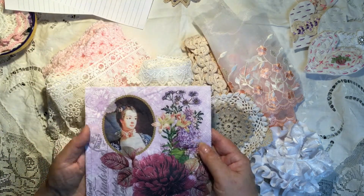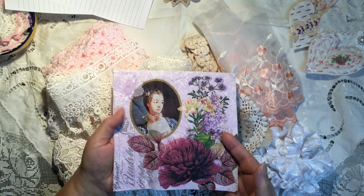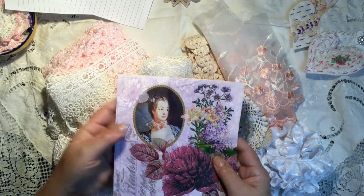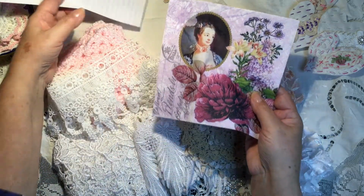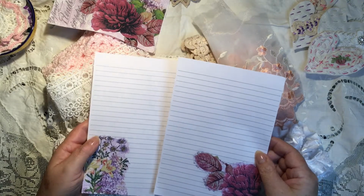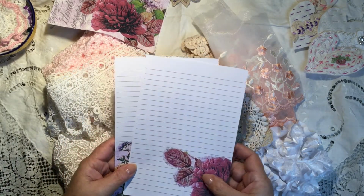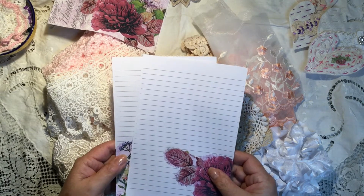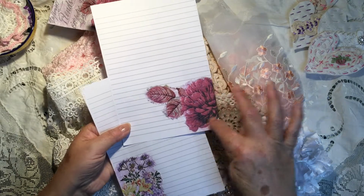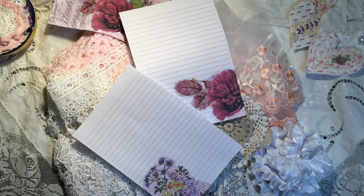She has this napkin in the store, and it's a really pretty napkin. It's got lovely flowers on it, plus it has an image. It has some script writing on it as well. And one of the things I love to do with napkins is make my own stationery paper, which I either can write something on to give to someone, or I can add into my journals as extra journaling space.